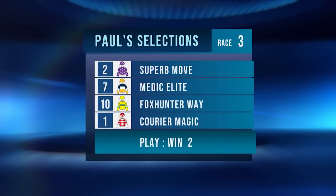We are going to the selections now, and who do you like? Got to go with Superb Move. He's drawn ideally now in barrier number 1, and I think Dennis Yep can have a good night. Medic Elite, Fox Hunter Way, another one who should get a really nice run, 3 back on the rail. And one that we haven't talked about, Courier Magic. Now, he's done nothing here in Hong Kong, but he's been racing over the 1200 and the 1400. He steps up to 1650, being by Savabeel, and he's been downgraded. So this is his opportunity to improve. He'll be a big, massive price, but I just want to put him in on a minor line. 2, 7, 10, 1. And race number 3 is the first leg also of the early treble.